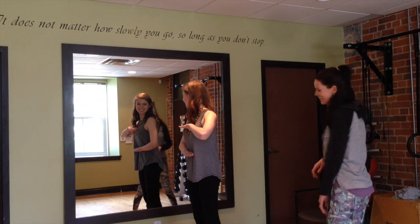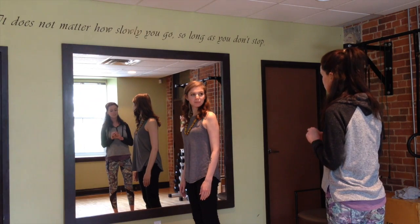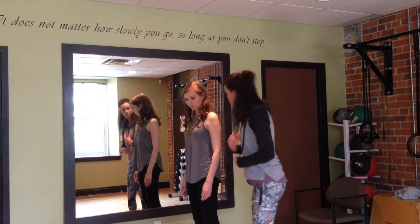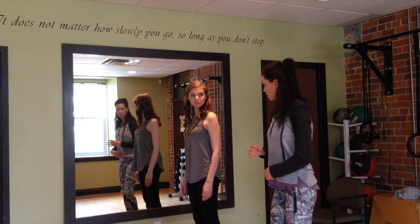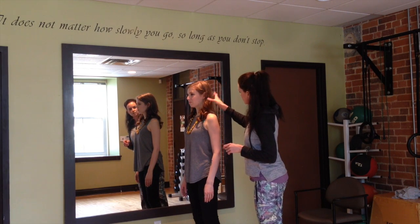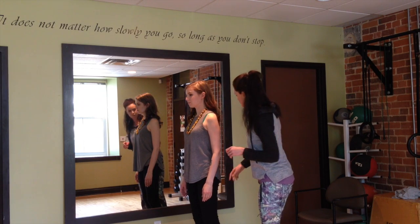Yeah. So you can train your body to get into good alignment. You just have to keep checking in with yourself day in, day out. Make sure you have that soft bend in the knees, so you're using your leg muscles. Make sure that core is turned on and proper stacking, so bringing it down. With your head, you want to make sure your ears are in line with your shoulders here, so they're stacked properly above it. Shoulders over hips, hips over ankles.